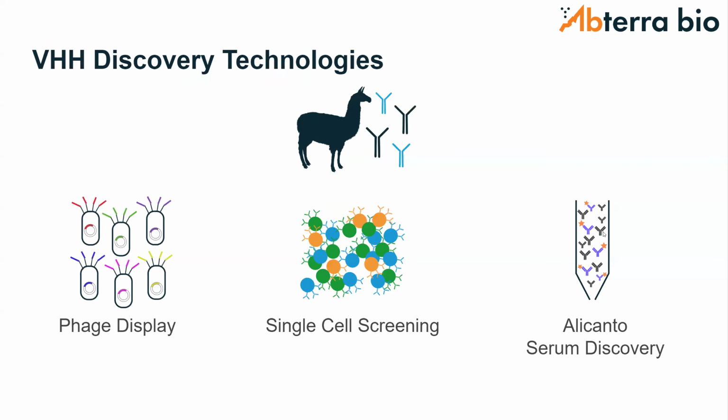At Abterra Bio, we're a provider of VHH antibody discovery and sequencing services, and we've been analyzing numerous camelid immune responses for more than the past 6 years. From an immunized llama or alpaca, there are several technologies that can be used to identify VHHs. Everyone is likely familiar with phage display, which was the first technology used to isolate heavy chain-only antibodies.